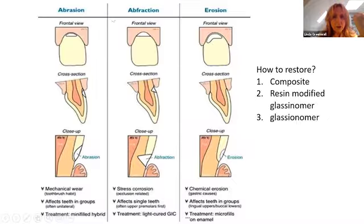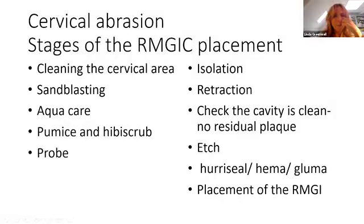Whether we're dealing with abrasion, abfraction, or erosion, there are slightly different techniques, but on these areas here, at the moment we're using resin modified glass ionomer for those because they have beautiful aesthetics, actually, ladies and gentlemen. Once the teeth are treated, you can't see the join, you can't see that the treatment has been done because it blends in so well. So the technique that we would use is we would clean the cervical area, pumice and Hibiscrub normally, not using sandblasting at the moment or the AquaCare machine because of generation of aerosols. So we're very low on that. Pumice and Hibiscrub, fine.